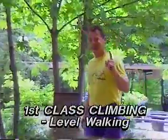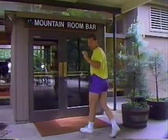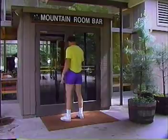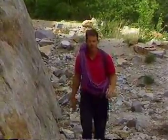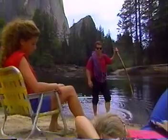This then is first class. I need no previous climbing experience to walk from here to the bar to order myself a non-alcoholic beverage. Second class is essentially moderate hiking. We encounter some kind of terrain, trail perhaps. We're slogging along a riverbank.